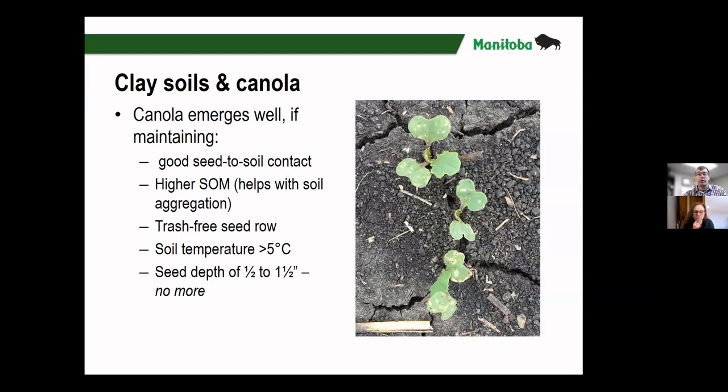We know that higher soil organic matter, or SOM, helps with soil aggregation, and with soil organic matter the bond between soil particles is less strong than if it was a clay on clay bond. By having a slightly weaker bond, it holds particles together well, but it is also friable and breaks apart. That really helps when we have soils that have fairly poor structure and tend to collapse easily or tend to crust. We also know that having a trash-free seed row is really important to having good crop emergence.